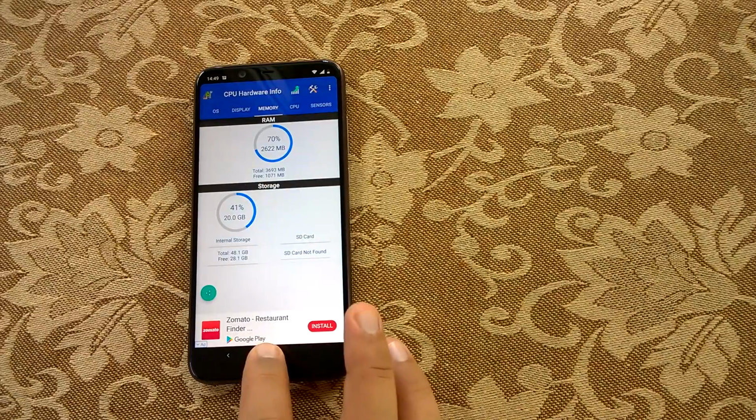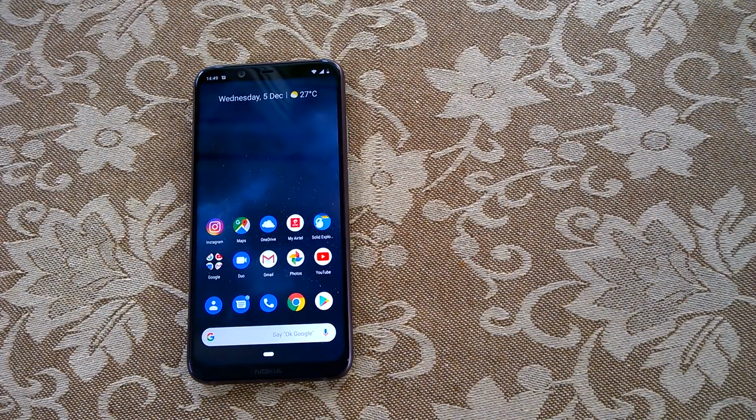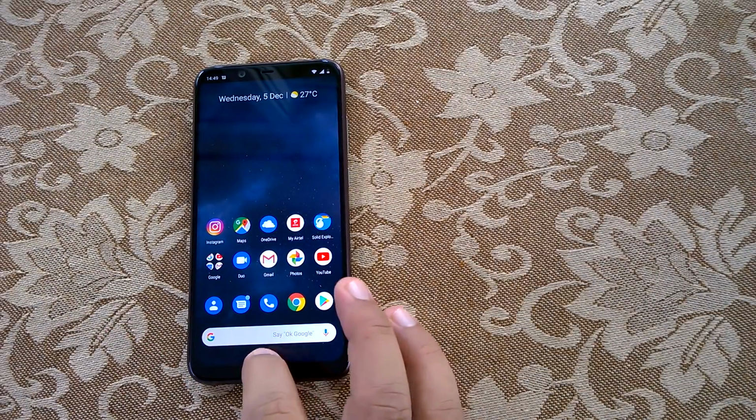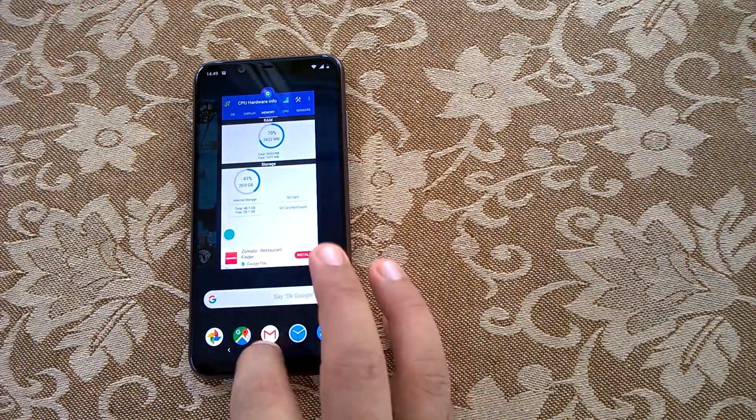So when evaluating the performance, what we will do is not only talk about basic tasks, like always, we'll also talk about advanced tasks where the device is under severe or heavy load. We'll talk about browsing, we will talk about gaming with some heavy games. Okay, so let's begin.